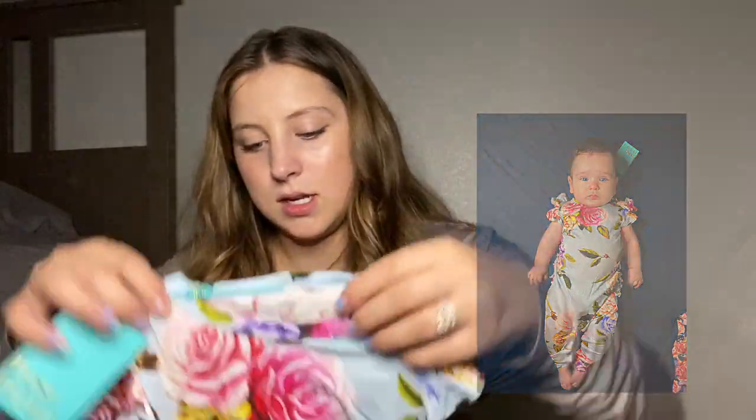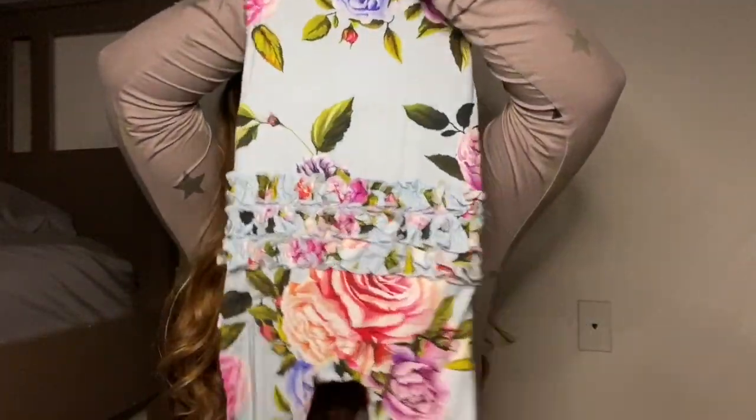And then, yeah, it also has the ruffles on the butt, which I love. I think she's gonna look so adorable. I'm gonna try them all on her so you can see. But yeah, this is adorable.